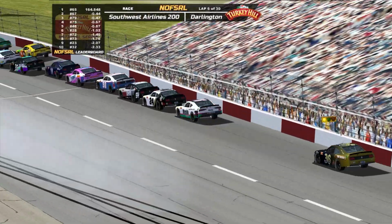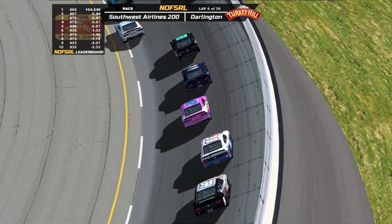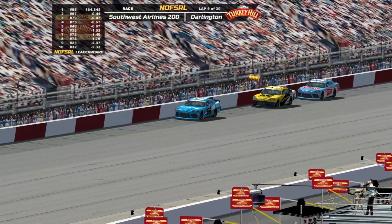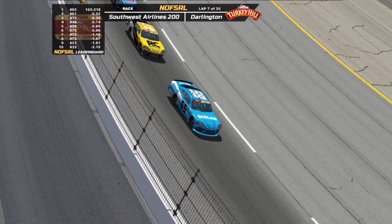And the caution is out. Somebody's come around, and that is Ben Crouch in the 44. So our first caution of the day, that's going to make things interesting because we're not at a point where these guys can make it to the end.